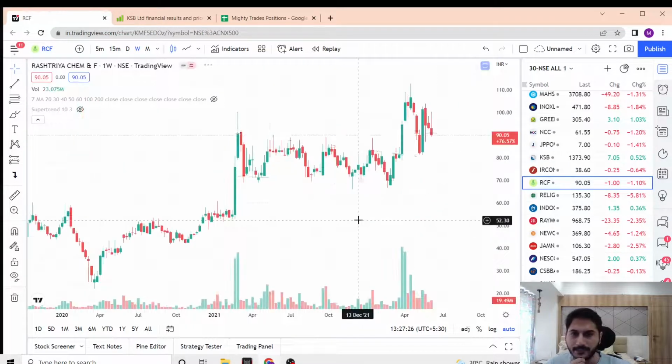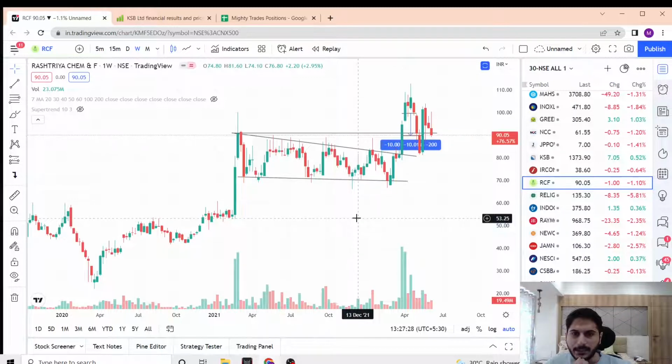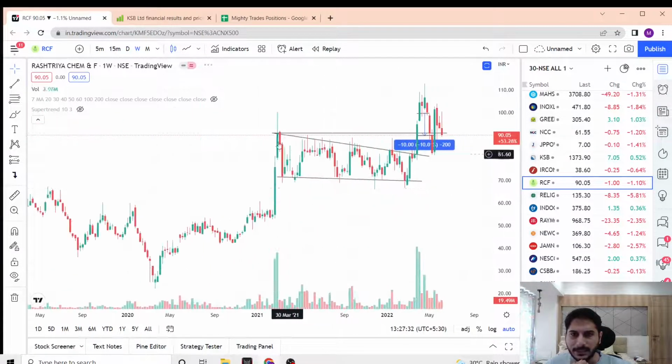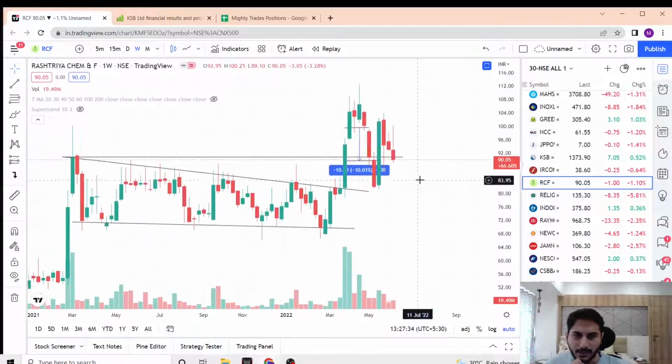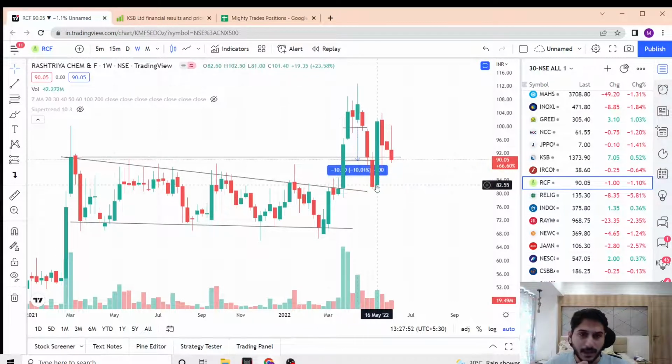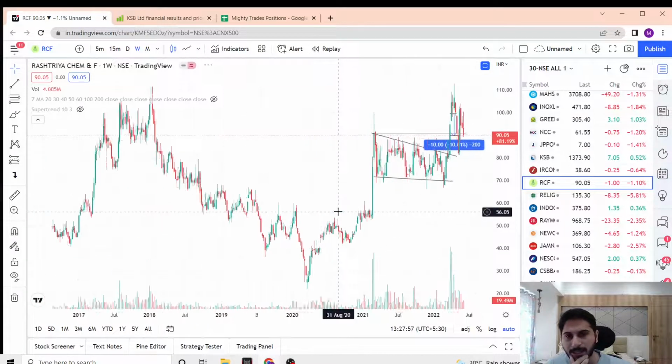Looking at RCF, we can clearly see that I have made some drawings here already. It was consolidating in this sort of channel over here, then it gave a breakout above this level. This one candle broke out from this channel, plus it also broke out from this level right here, and then it made this high. Now it corrected, retested the high of this channel, again made a huge move over here, and now it's been correcting for the last 3 weeks.